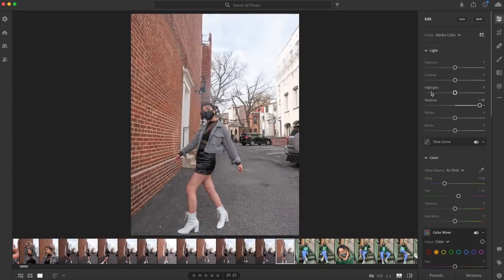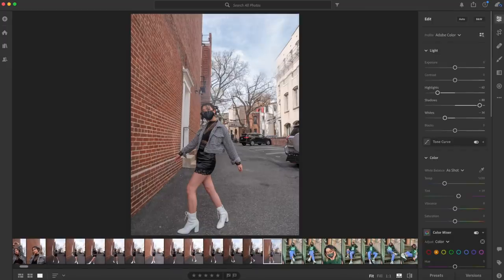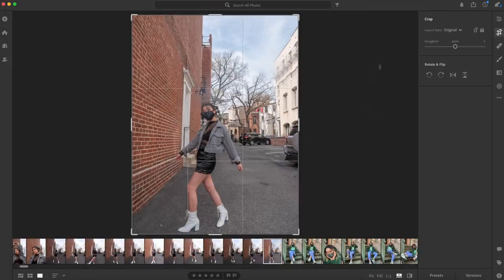I also really love making my photos look flat in the sense of there's not a lot of lighting contrast, and instead I make up for that with the color, so I'll bring down highlights and whites, you know, so it's really, really flat, unlike my ass. Once I'm done lifting all that, I'll also go in with the blacks to balance it all out and make sure that it's not too flat.